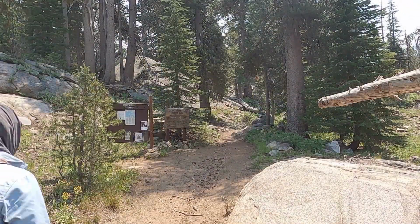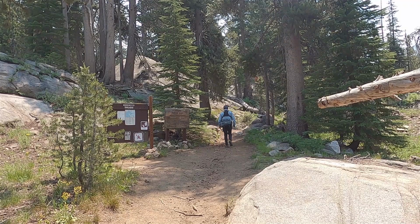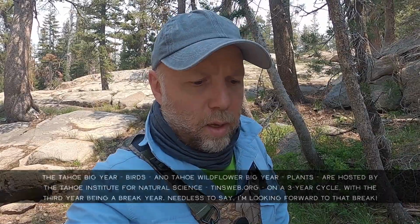it's gonna take me forever because I'm in pursuit of more Sierra Nevada wildflowers for the 2022 Tahoe Wildflower Big Year, of which I'm competing. It's a fun competition, but like last year with the birds, this year it's all plant life in and around the Lake Tahoe area. And that project is being hosted on iNaturalist, which is a website for uploading naturalist oriented observations. So basically you post photos and people confirm what species it is. If you don't know, or if you do know, people will confirm that yes, in fact, it is what you say it is. And anyway, I'm up to a little over 360 species this year.